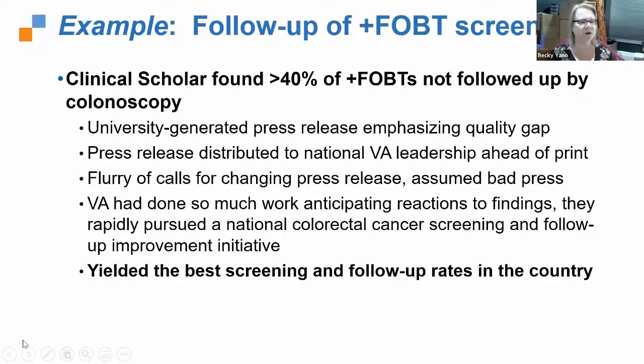So I wanted to give you a couple of examples and what we learned from them to just dive in, and I'm only going to talk for 10 minutes and then we're going to open it up for your Q&A. So this is an older example where one of our clinical scholars found that over 40% of our positive FOBTs had not been followed up by colonoscopy within the recommended time period.